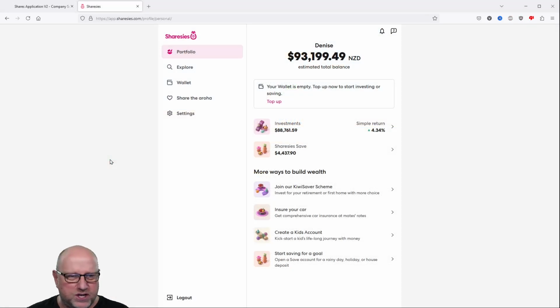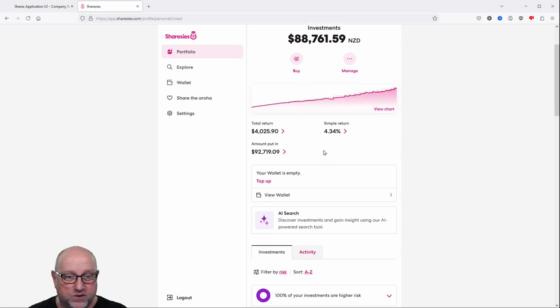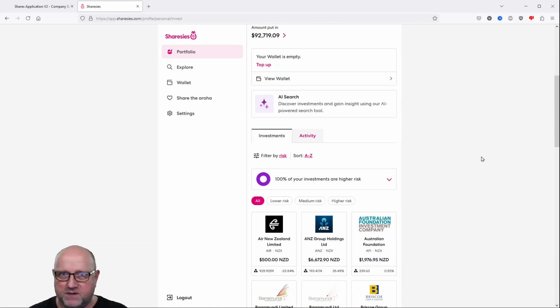Having a look at the Sharesies wallet, $93,199. We're not going with that amount. As we've stated again, the Sharesies save over $4,000. Now that we've put another $1,000 into the portfolio, let's just go and have a quick look at the portfolio. 93,199 there. If we go into the actual investments here, simple return 4.34%, better than a kick in the head.